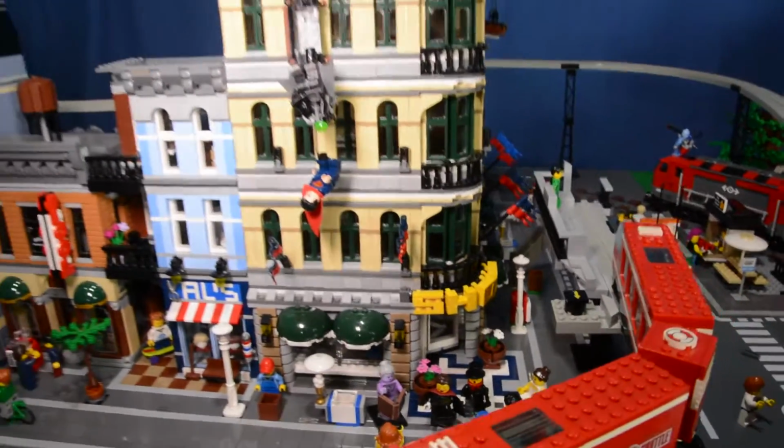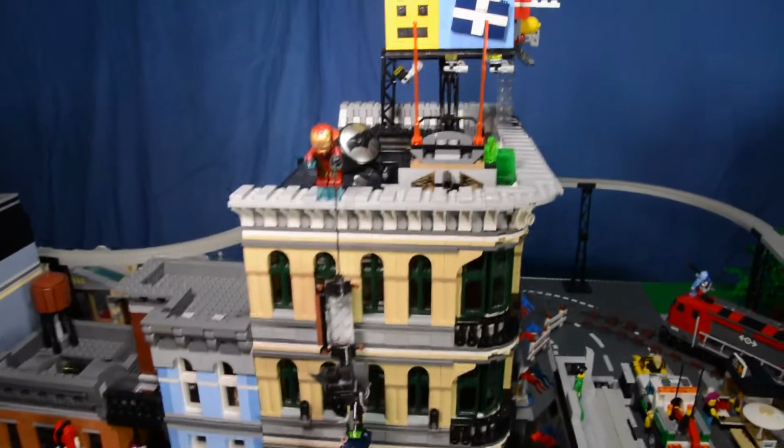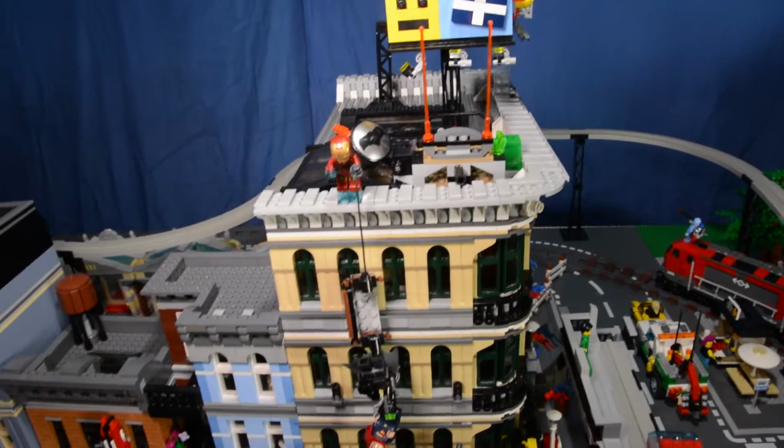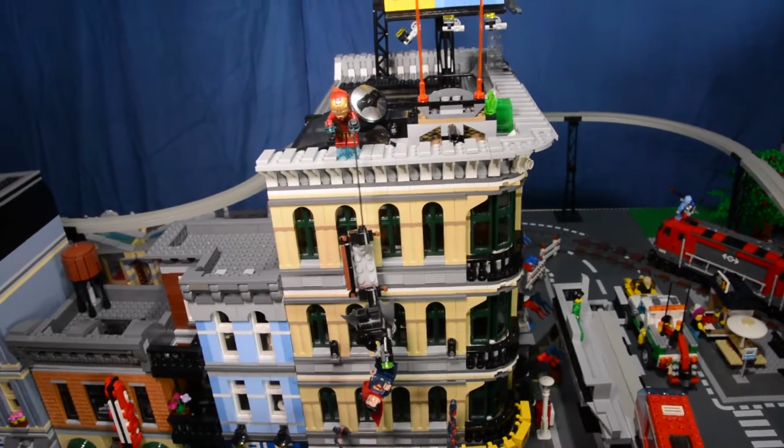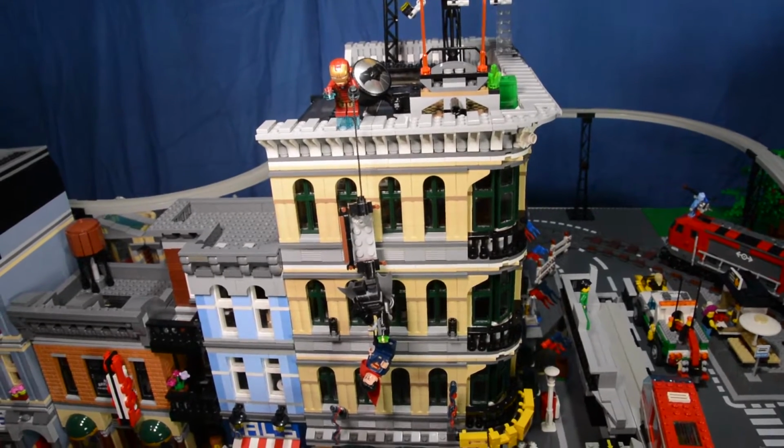And then where Batman and Superman were fighting on top of the Grand Emporium, they both fell onto this window washing platform, and Iron Man has the choice to either drop them or let them be.